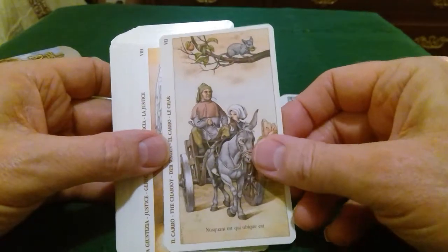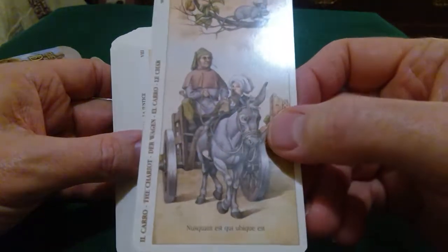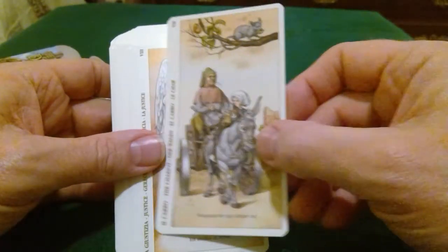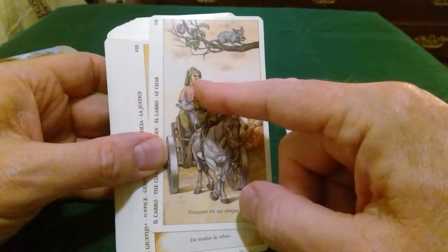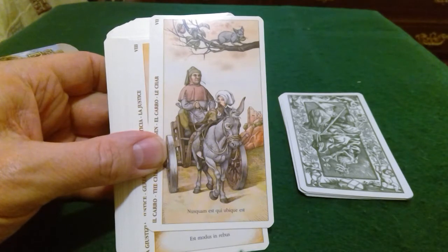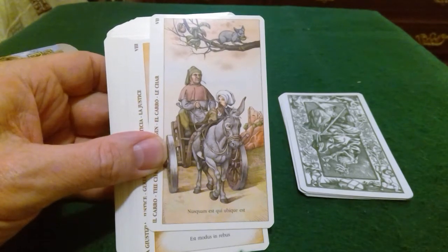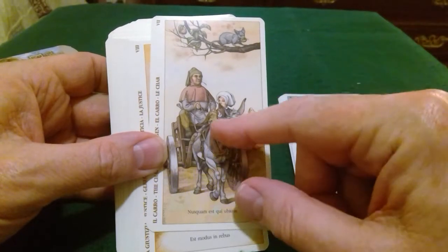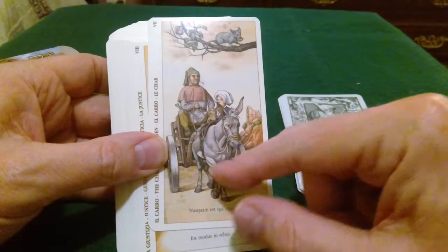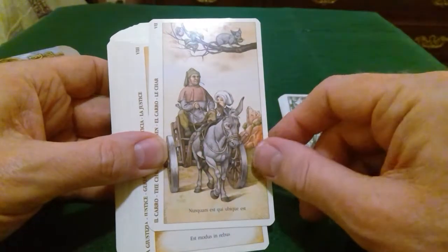And this is the Chariot, and the chariot here is like a cart pulled by a mule. It sort of, in a way, does satisfy the typical understanding of the Chariot cards, because Chariot cards are the vehicles that we use to put ourselves out in the world. In an esoteric way, it symbolizes our ego as well, putting ourselves out there.